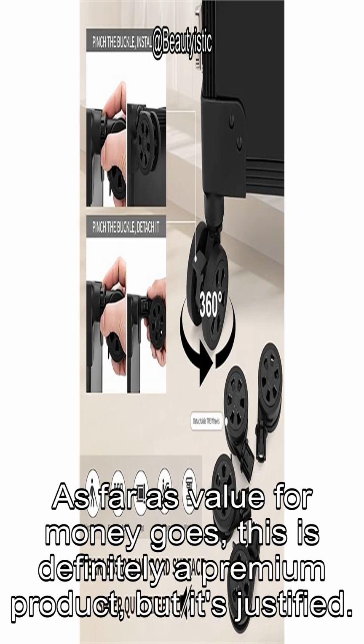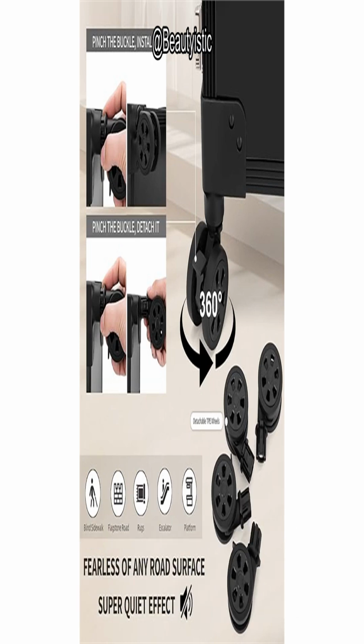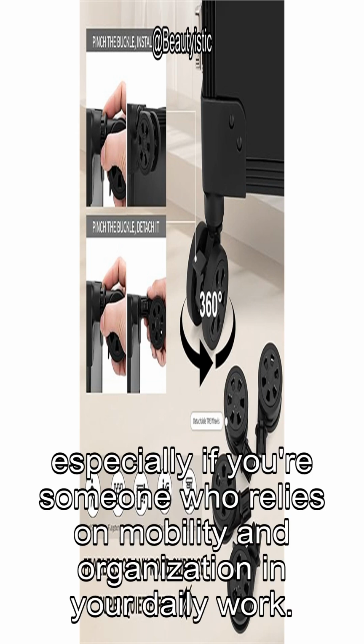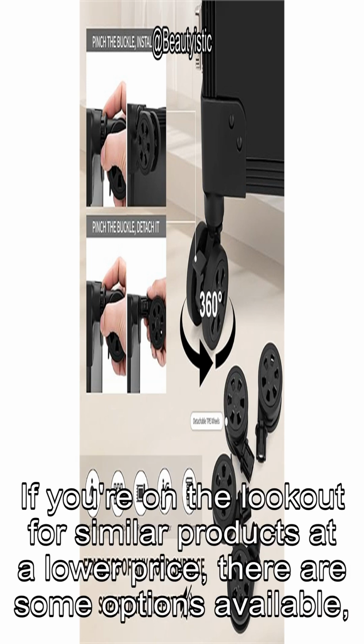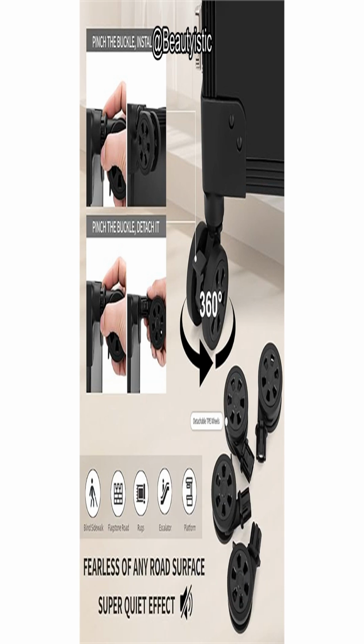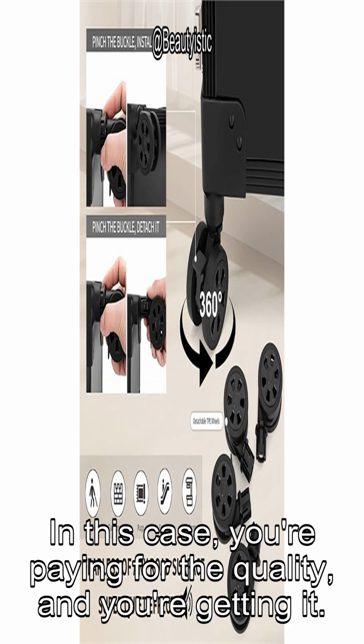As far as value for money goes, this is definitely a premium product, but it's justified. The convenience, durability, and level of detail in the design make it well worth the price, especially if you're someone who relies on mobility and organization in your daily work. If you're on the lookout for similar products at a lower price, there are some options available, but they might not offer the same level of stability and storage capacity. In this case, you're paying for the quality, and you're getting it.